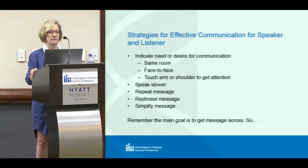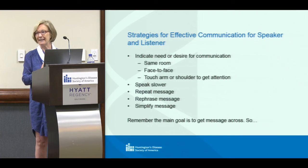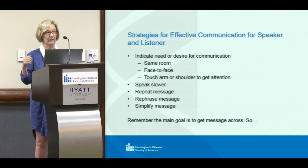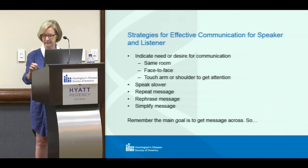start your exchange. Again, speak slower. You might need to repeat the message or ask them to repeat the message and ask them to slow down, and that goes both ways too. Rephrase the message. You can simplify the message, so you might want to take things down a little bit. But remember that in any conversation or communication exchange, the main goal is to get the message across. So you just want to do whatever it takes.